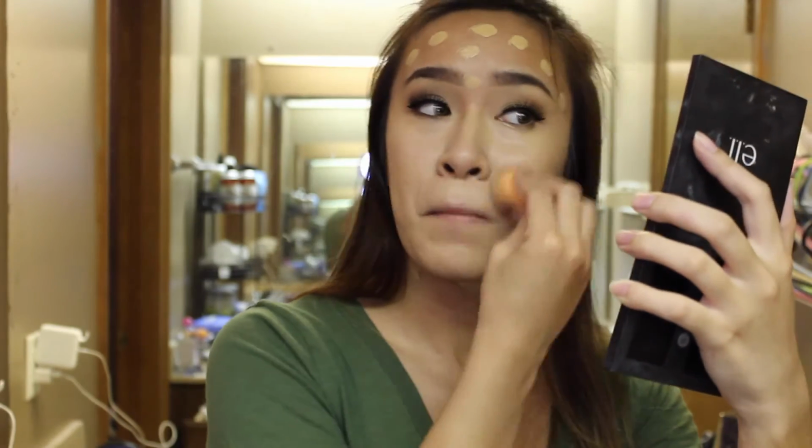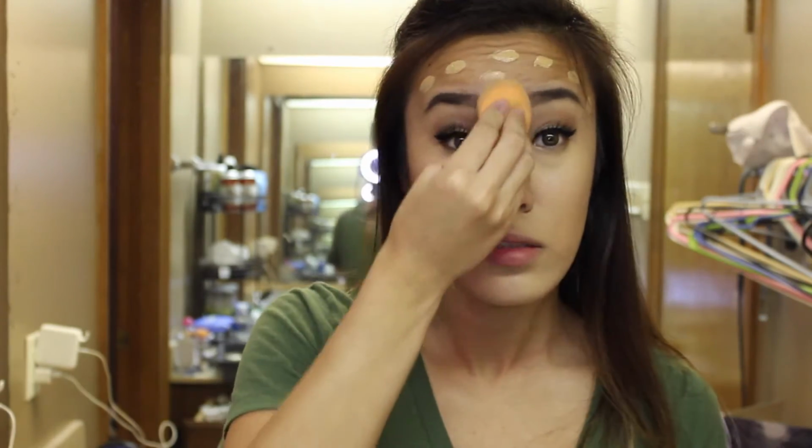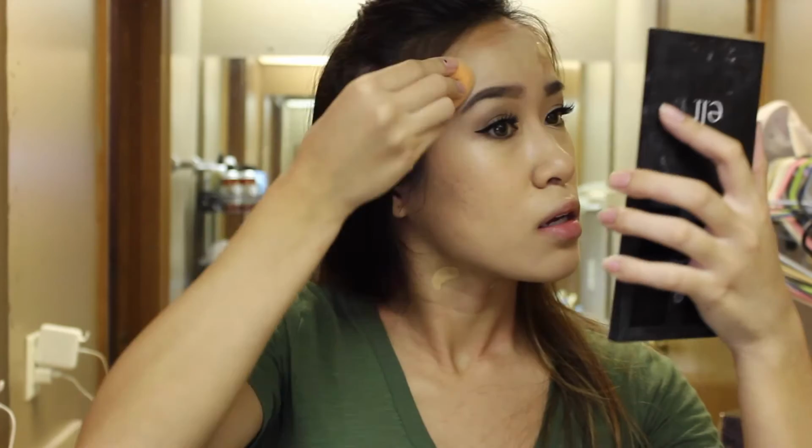And like, look at this coverage. It's not full coverage, but it's pretty damn good. And we're going to go in with the concealer anyways, so we're just going to blend it all in. So that's what the foundation looks like by itself. It's pretty nice, but as you can tell, I still have a lot of problem areas on my face and my under eye circles are absolutely freaking ridiculous.